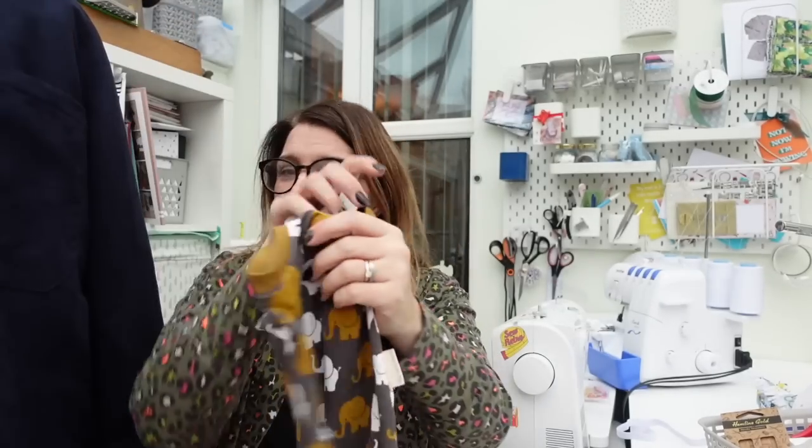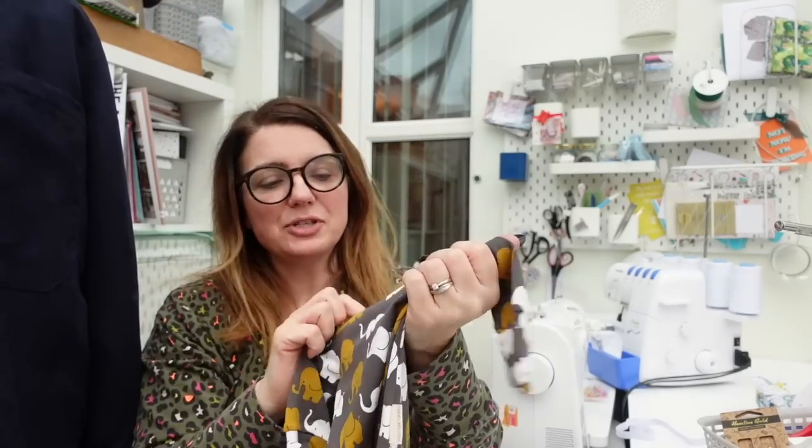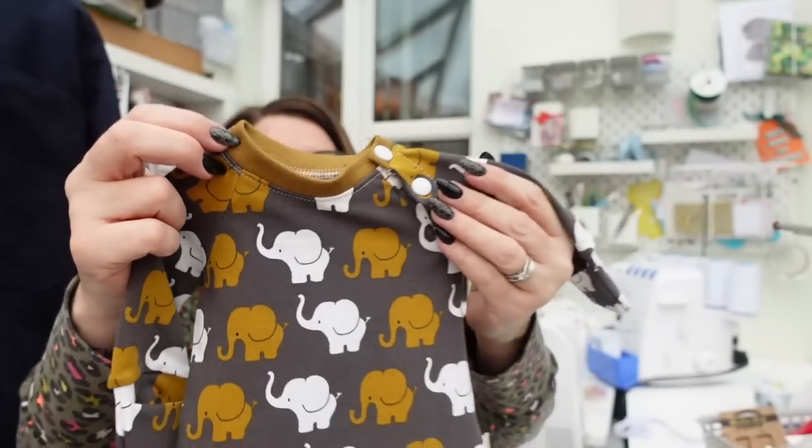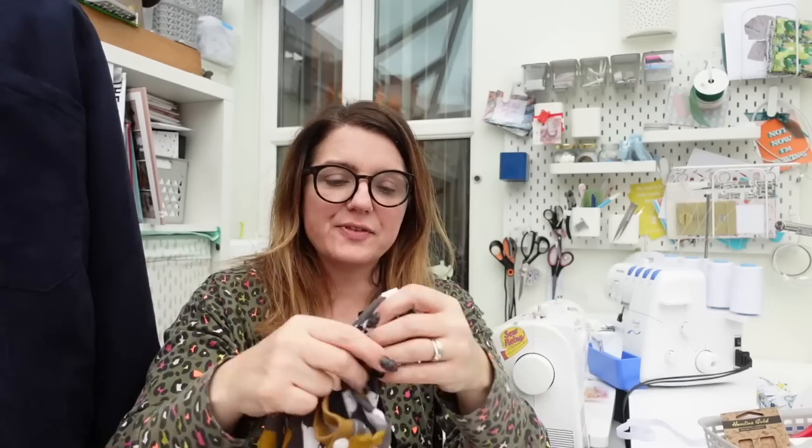I think this is really professional looking. I've done my top stitching as well, which you know is something that I'm working on, and I'm really happy with that. I use Mariflex thread, which I absolutely love. I've got to trim off some of the threads because I've only just finished this, but I'll neaten that up before I give it as a gift.